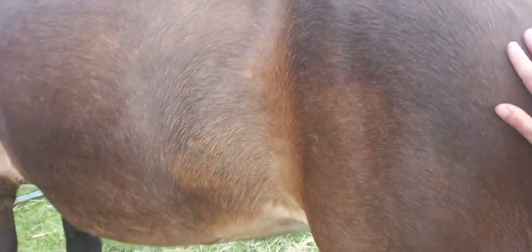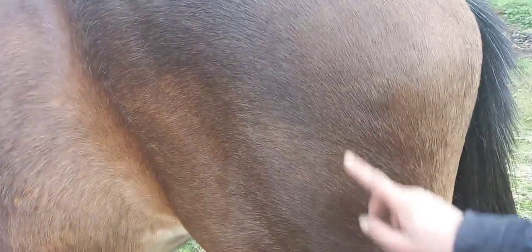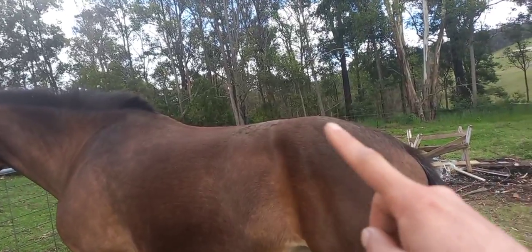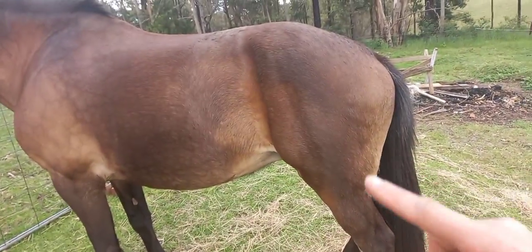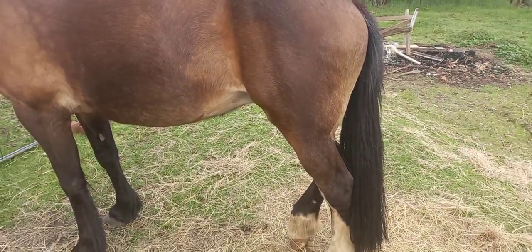Again, the femoral biceps here, this muscle in here, can become really hypertrophied and really overloaded when the gluteal isn't working properly. So I guess the principle of the matter is you want the muscles along the top of the horse to be well developed, so these muscles along the lower part and the lower legs aren't trying to fight gravity all by themselves.